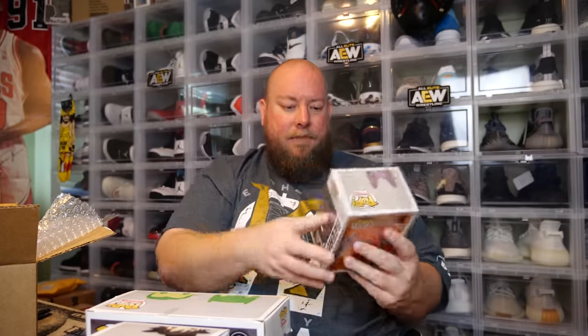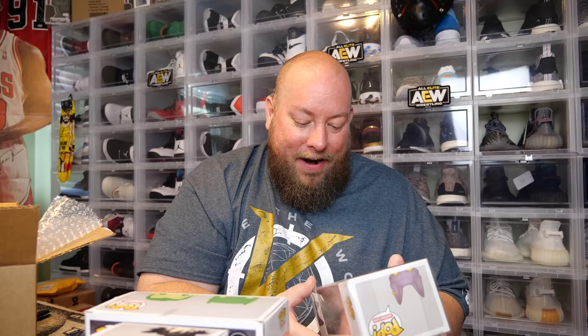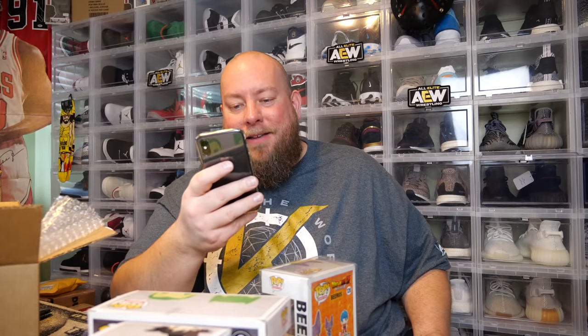And here's the one in the soft protector. Which hit did I get? Is it the top hit? Is it the Beerus? Is it the Frieza? Let's find out. No! Are you serious? I got the metallic Beerus out. Cool. I was hoping for one of those top two hits, and I got one. Awesome. That's what I'm talking about.